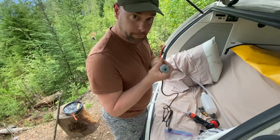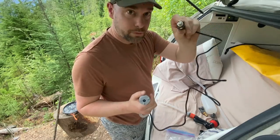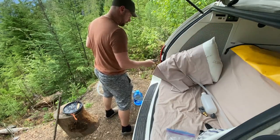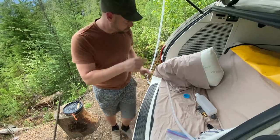It's my water pump right here. I just put it on like that. It's got a 12 volt connector on it. That'll plug into here. This can drop down into that. It's gonna work, you guys.